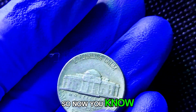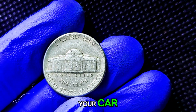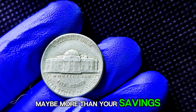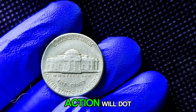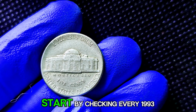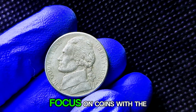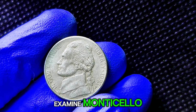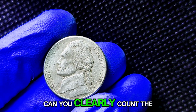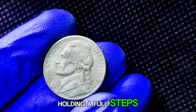So now you know. That humble-looking nickel in your drawer might be worth more than your car. Maybe more than your savings account, but knowledge alone won't change your life. Action will. Here's what you need to do next. Start by checking every 1993 nickel you can find. Focus on coins with the P mint mark. Examine Monticello. Can you clearly count the steps? If yes, you may be holding a full steps treasure.